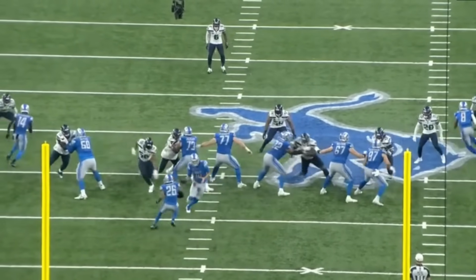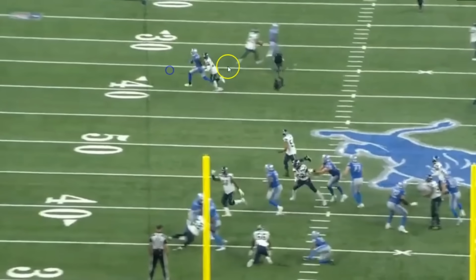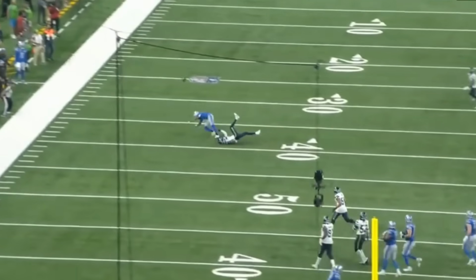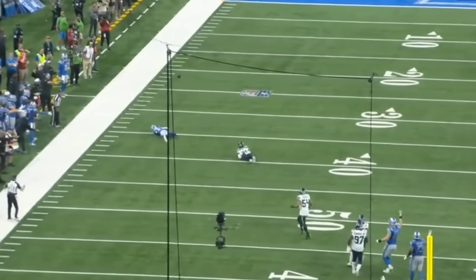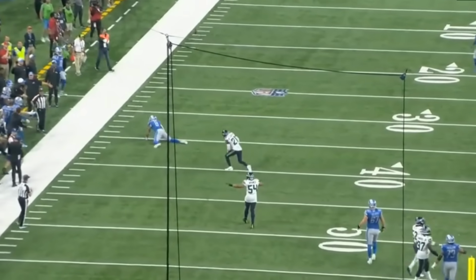4th and 2, Witherspoon once again runs stride for stride, as you guys see, with the wide receiver. There's nowhere for this receiver to go. And that's because Witherspoon's all over him. And he ultimately shuts this down. And yes, the receiver and him both do kind of get caught up, but to me, that's not a penalty. Ultimately, it's not called. And ultimately, they get off the field.